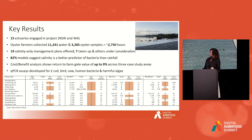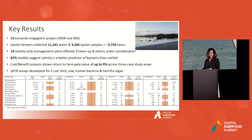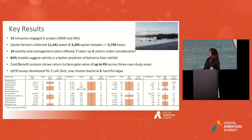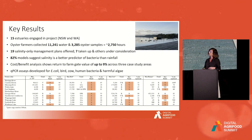Now that we've collated all the data, 19 estuaries, or harvest areas I should say, some estuaries have more than 1 harvest area, salinity-only management plans have been offered to them. If they don't take them up, they just revert back to their rainfall-only salinity management plans. 7 estuaries have taken up these plans and others are considering them. So often an estuary can be made up of multiple different oyster companies, so they're talking amongst themselves at the moment and considering their options.